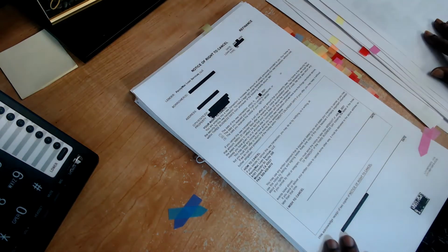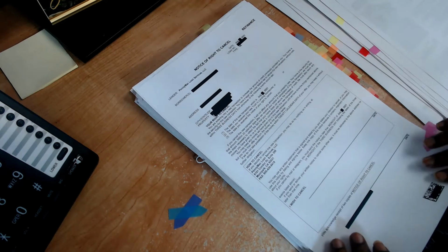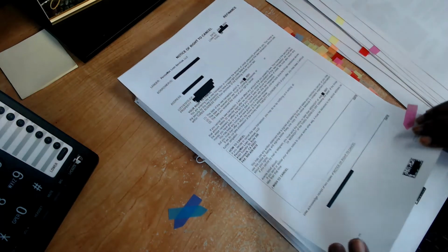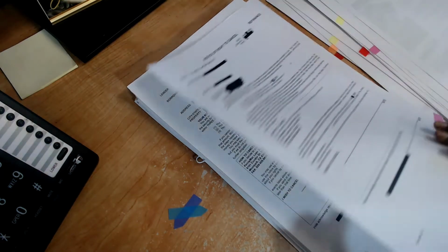Notice of right to cancel. You have 3 business days from today to cancel. That'll be midnight, January 29th. But just for today, we're going to sign and date only the bottom. It's 2 of the same page that requires your signature.